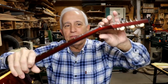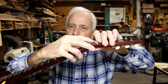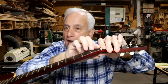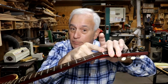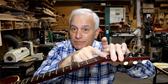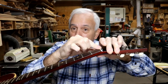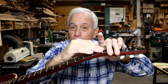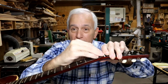That's the same way with this in my mind, is that you're measuring, this is your fixed point. This is the point that you don't mess with. Everything is measured from this point. This fret is measured from this point. This fret is measured from this point. This fret is measured from this point. This fret is not measured from this fret. It's measured from this point. So that's why you don't screw with this point here. This is your fixed point. That's the one constant that you don't want to mess with.